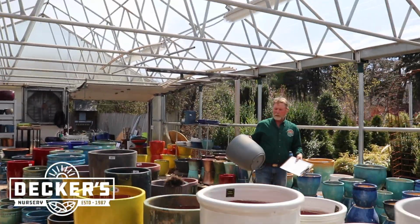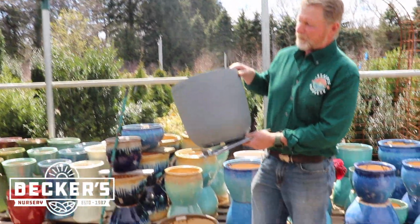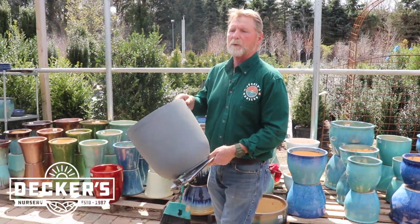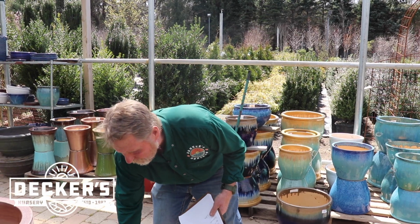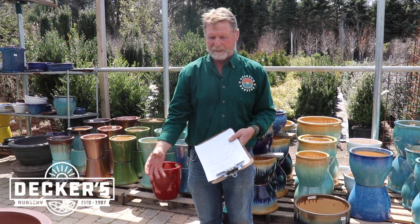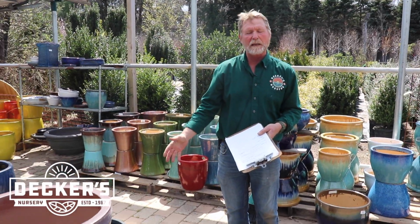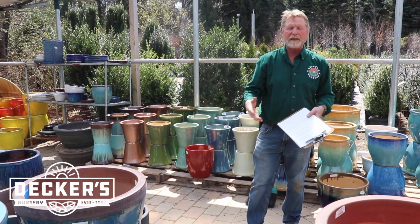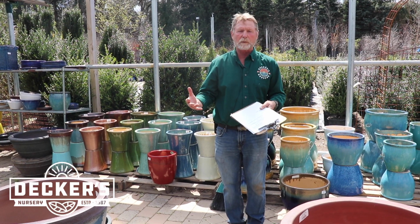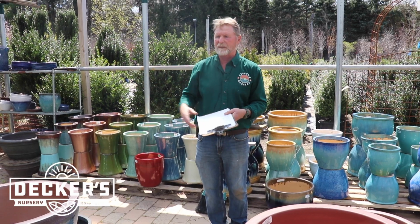So this is a lightweight pot. It's made out of a fiber clay, and you can see it's just a very simple design and solid color. So these will work in almost any setting. They can go indoors, but they're made to withstand the weathering of winter conditions. And we've expanded this selection a lot this year. So if you're looking for that special piece to bring your garden and your outdoor living areas together, we'd really enjoy sharing all of the selections with you.